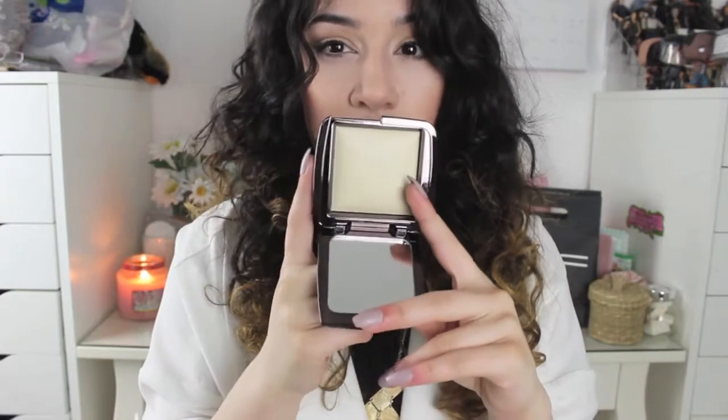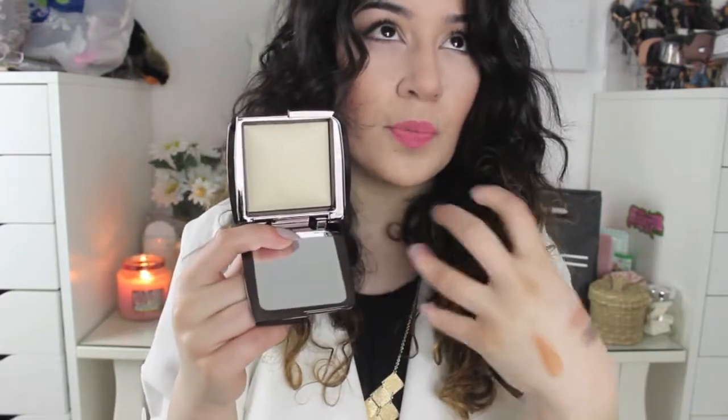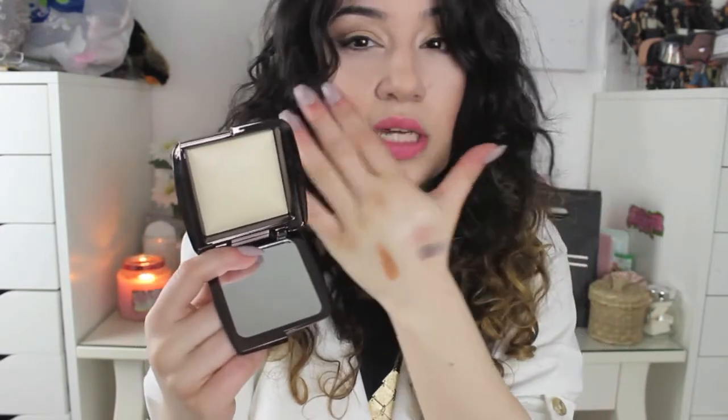So you can use this on your cheekbone for a subtle highlight. And what the ambient lighting powders are actually for is not for highlighting, well it is, but it's more for creating a flawless, smooth look underneath the eyes. So if you're taking photo shoots and professional photos, then this would be amazing for photography.